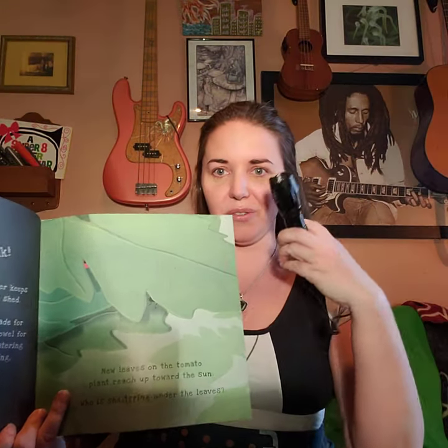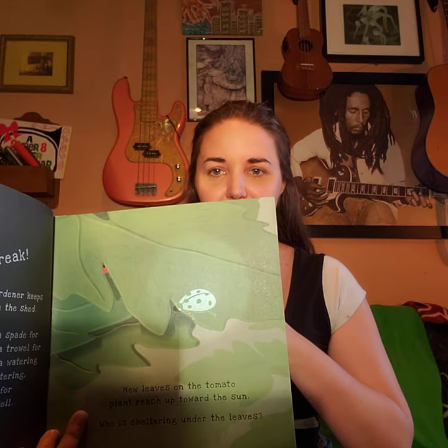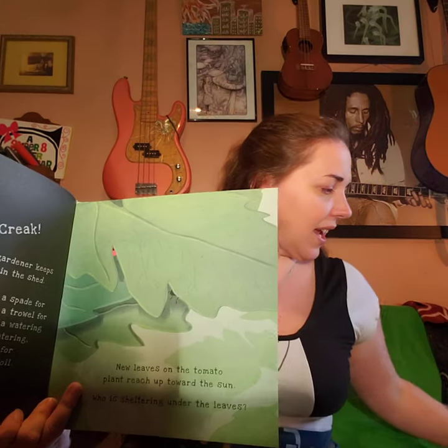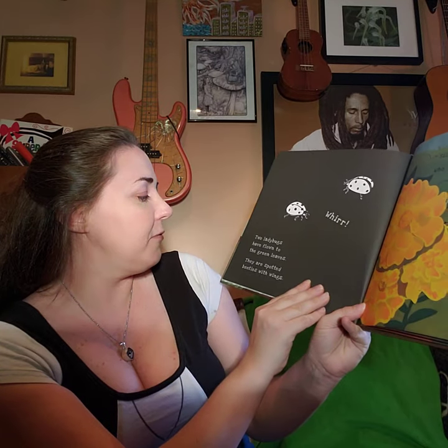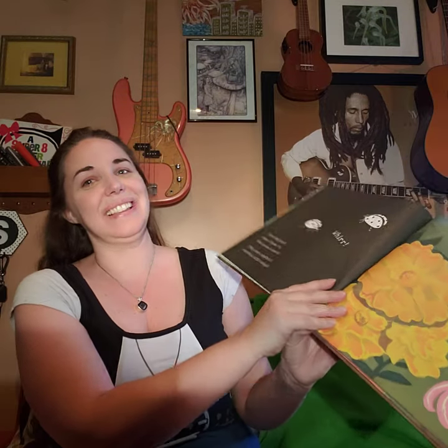I have a stronger flashlight today, so I'm hoping it makes it better. Whoa, who is that sheltering under the leaves? Is there another one? Oh, who is that? What do you think? Two ladybugs, insects, have flown to the green leaves. They are spotted beetles with wings. Ladybugs. I love ladybugs. I even have a ladybug tattoo, but I won't show you because my legs look really hairy.